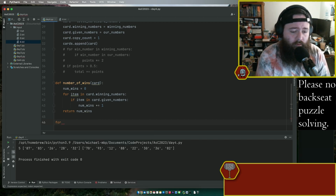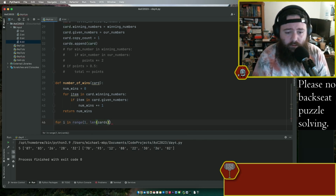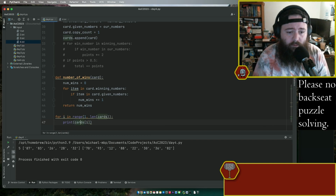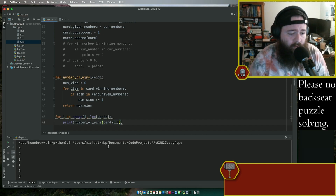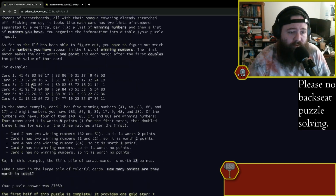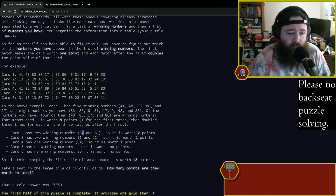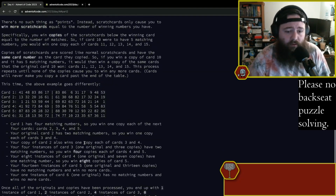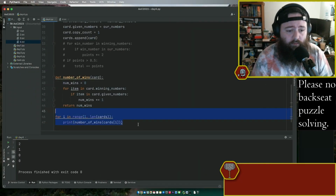Or let's see, for I in range 1 to length cards, print cards at I. Let's see. Are these the same from before? 4, let's see, 4221. Yeah, okay. This is the same data, right? Yeah. Okay. So this works. This function that I've created worked.